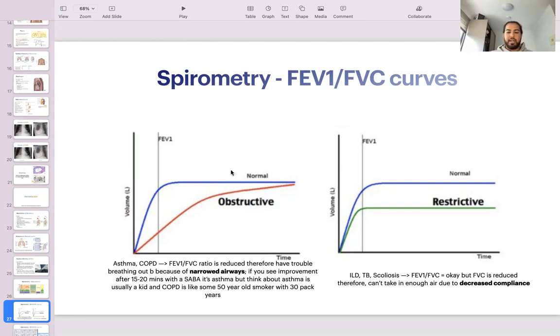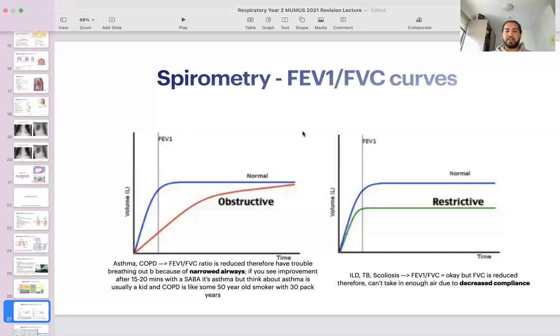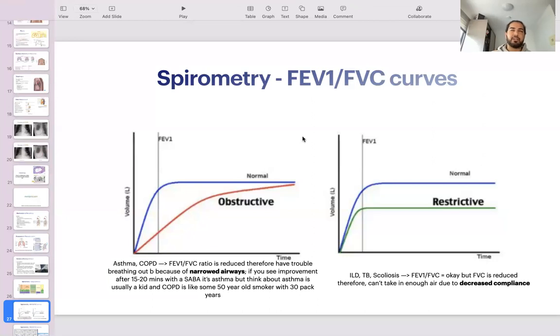Another important aspect is if you give them a short-acting beta agonist, or SABA, and it improves, it's asthma. But if it doesn't improve after 15, 20 minutes when you do the same test, it's COPD. Another key thing to note is asthma is generally in a kid or someone young, and it's more reversible, whereas COPD is some old bloke after 30 years of smoking. So it's irreversible. That's why something short-acting, obviously in the name itself, won't reverse the effects of something you did to your lungs over 30 years.